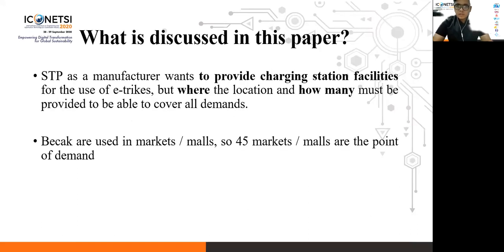So what is discussed in this paper? STP as a manufacturer wants to provide charging station facilities, but where and how many must be provided to be able to cover all demand. Beca are used in markets or malls, so 45 markets or malls are the points of demand.